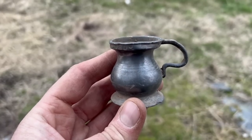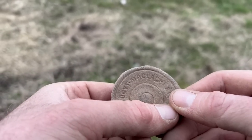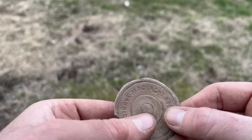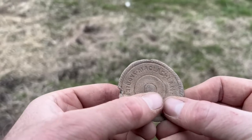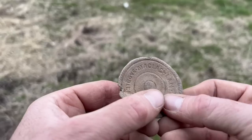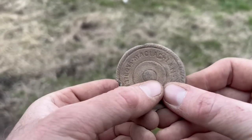Fantastic find. And then also this little item here, which is McLachlan, the saddler, the saddle maker. And this will be a nice little gift for the farm owner, seeing as the name of his farm is printed on it. I'm sure he'll be very happy to receive that.